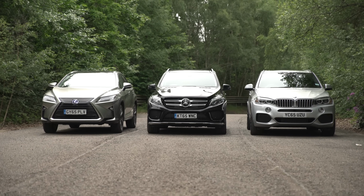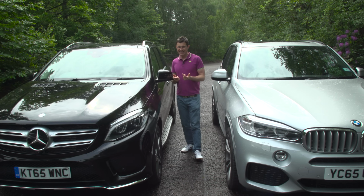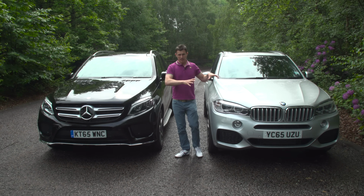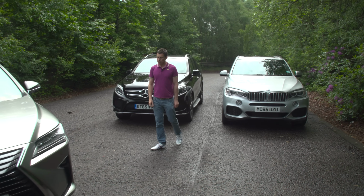So then, where does that all leave us? So the BMW X5, this is a really good car, but it is best sampled in 3-litre diesel, guys. But even then, it's really starting to show its age. Now, the changes Mercedes have made to this GLE do help make it feel more competitive, but once again, it's slightly long in the tooth, this car.